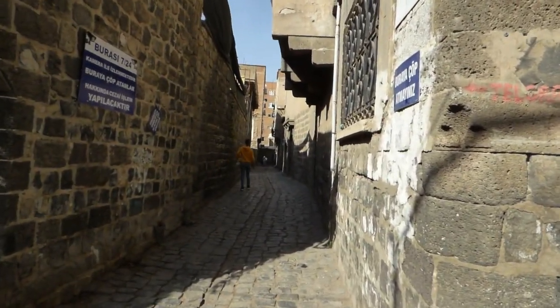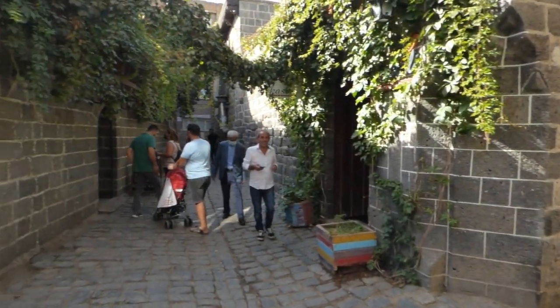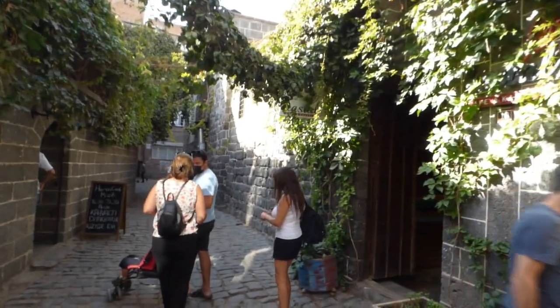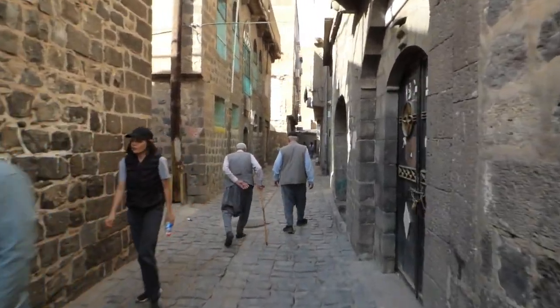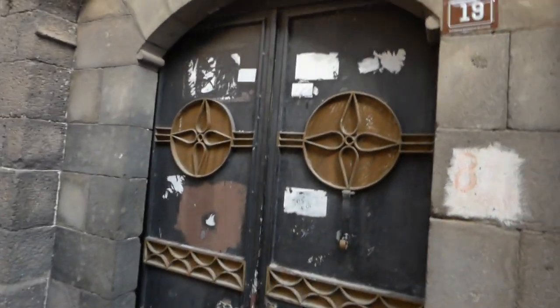So, don't know which way to go, so we'll go that way. There's something going on in here. And we've gone down this alleyway as well, so this is a lovely area. Which direction shall I go? Wow, we're going to Mardin tomorrow, or the day after, and this is really what I want to do. I want to walk down the back streets. Look at these doors, I love the Turkish doors.